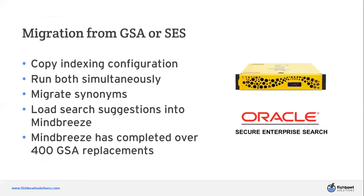And then I did want to make a couple other comments for those of you who have Google Search Appliance or Secure Enterprise Search, both of which have been end-of-lifed, and you're looking at how to migrate from one of these to Mindbreeze. A couple things I wanted to comment on here. First of all, you would copy over your indexing configuration. So whatever content you set up to be indexed by these tools with either GSA or SES, you'd copy the same scope of indexing into Mindbreeze.